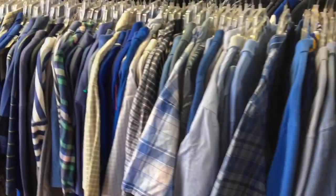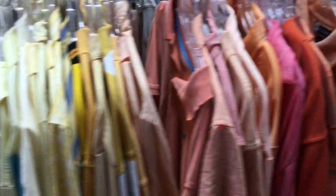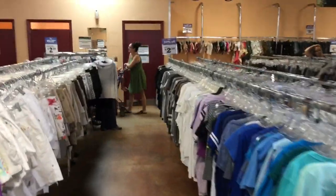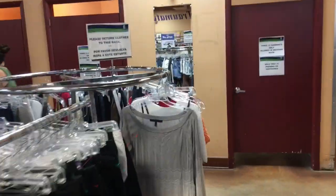Look at that. All the clothes, the shirts. Every different color. I'm gonna go slower. You look for the brand name, the emblem. Not too shabby. You go in here, they have a nice dressing room. And this all helps. There's a dressing room right here, you change the clothes. It's not like you buy them without being able to change. 3 garments allowed at a time.